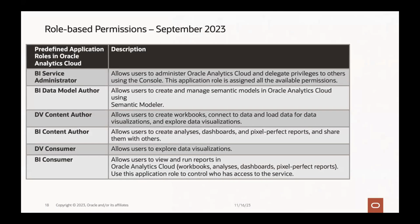So up until now in Oracle Analytics Cloud, if you wanted to provision a user to use particular pieces of functionality in the product, the way to do that was to grant them or make them a member of one of the predefined application roles that we see here. So if they were an admin user, you'd make them a member of the BI Service Administrator, and that would give them all of the functionality to administer the system.